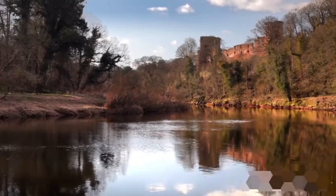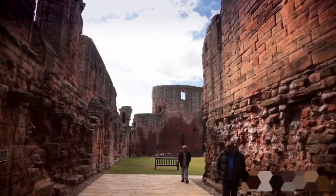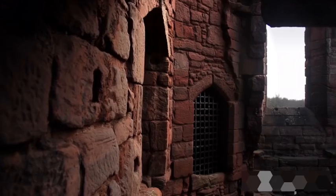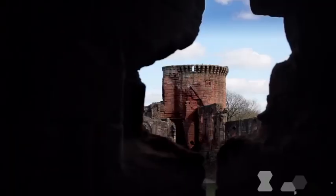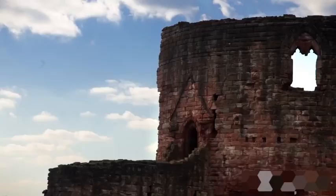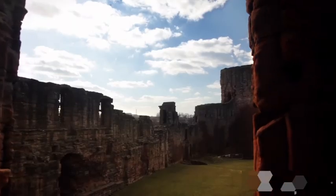Just a 20-minute drive from the city centre is Bothwell Castle, a not-so-peaceful remnant of the past. Originally built in the 13th century, the castle was the subject of a gruesome tug-of-war with England for most of its history, and played a crucial role in Scotland's wars of independence.